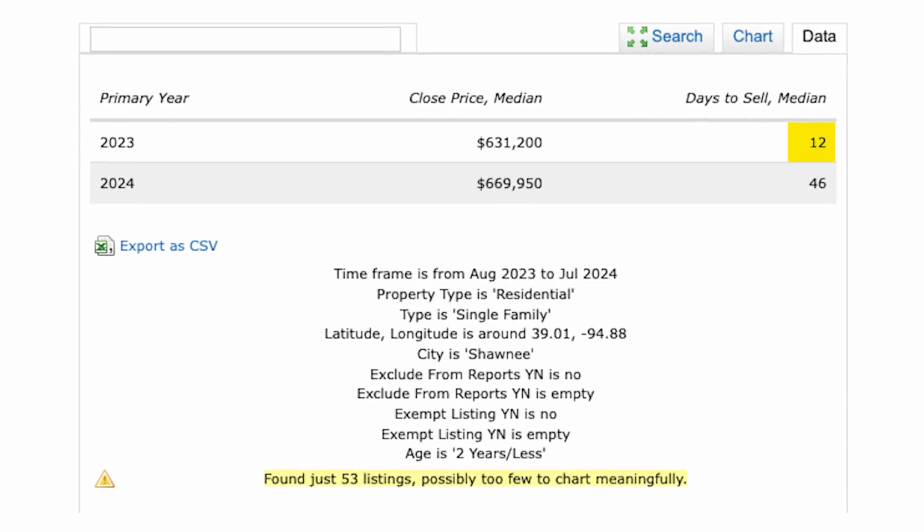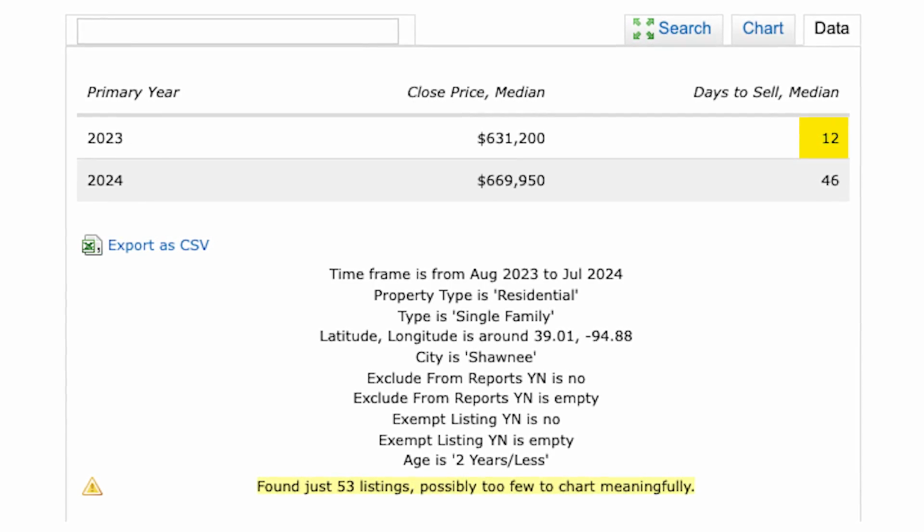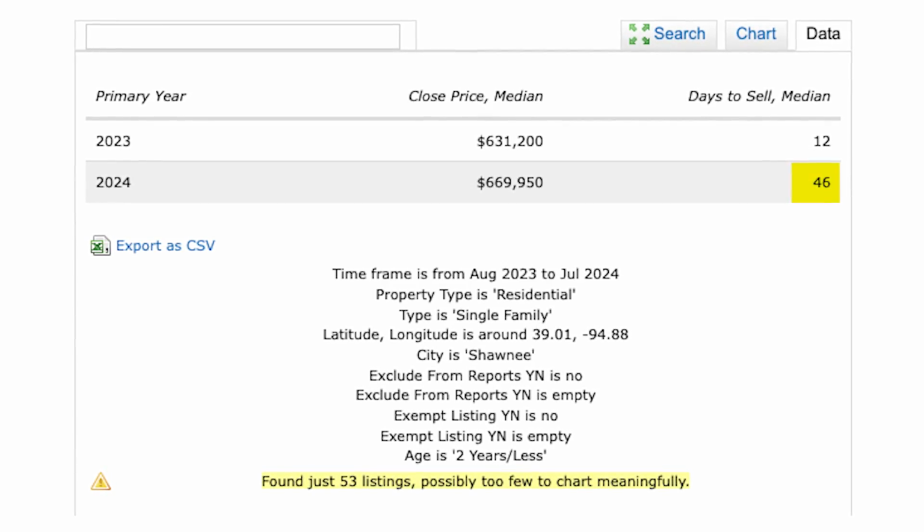Now, that being said, you'll find that the typical days to sell, at least in 2023, was around 12 days, which is very fast when it comes to new construction. Again, as most properties are listed as soon as they break ground, and usually it's not until they're in the final stages of being finished, depending on the different home, that they're actually going under contract and somebody chooses to buy them.